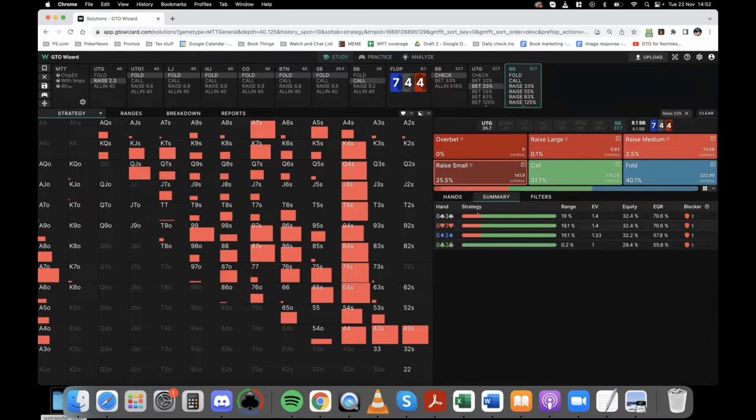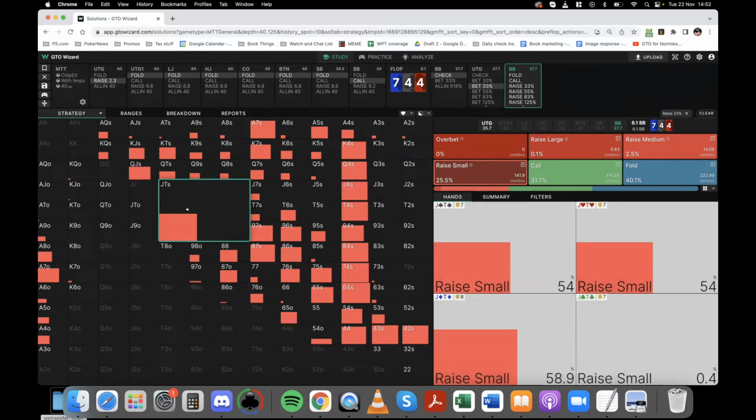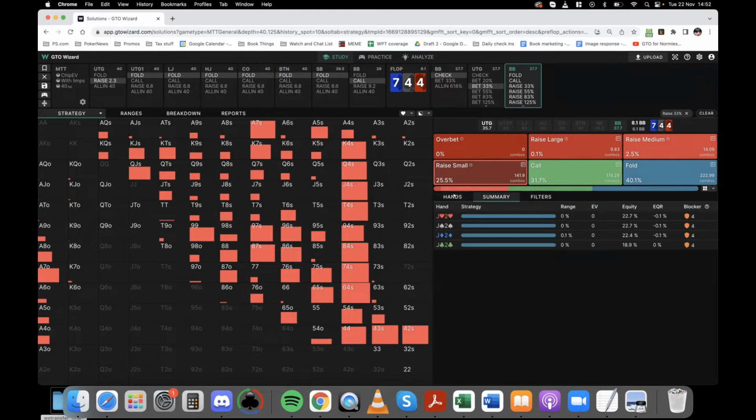Okay, if we look at a hand like Jack-10 suited, over here, you can see that for each combination, it shows you what it does. The red are the check-raises, the greens are the check-calls, and the blues are the check-folds. You can see that Jack-10 of clubs is pretty much being check-folded. That's because it doesn't have a backdoor flush draw. The ones that have the backdoor flush draw all want to continue.